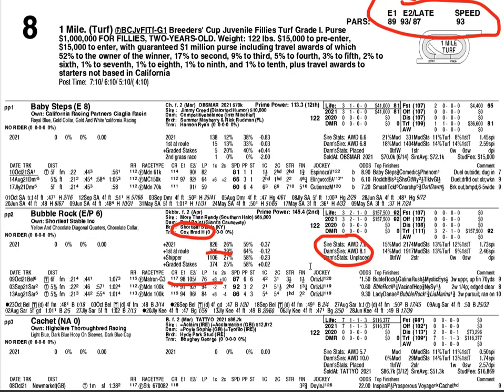Brad Cox is good stretching out. You can see he's a 29% winner first time routing. Him and Chad Brown, who also has two in here, are known to use a little bit of the special sauce every now and then, and this helps on the stretch out as well. So that's one thing to take note. You can't really ever discount a Brad Cox horse going long.